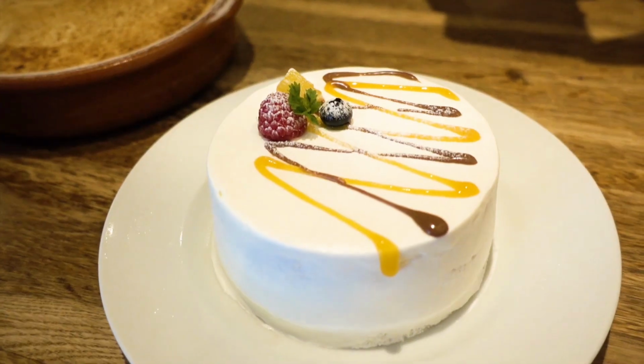Right. And the other place we're going to is in Shibuya. Yeah, another one, we're just so excited. Another kakigori place that's super unique. Right. You guys don't want to miss this video. That's right. We're excited. Check that out too.